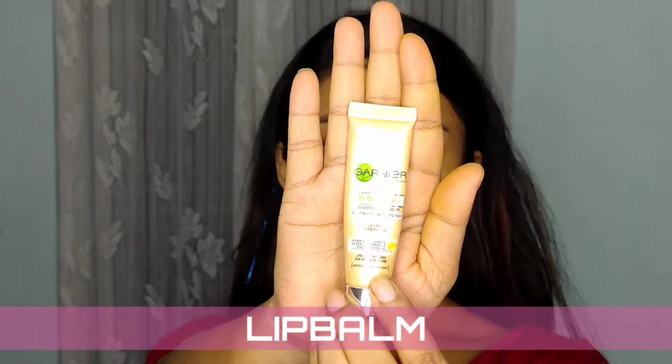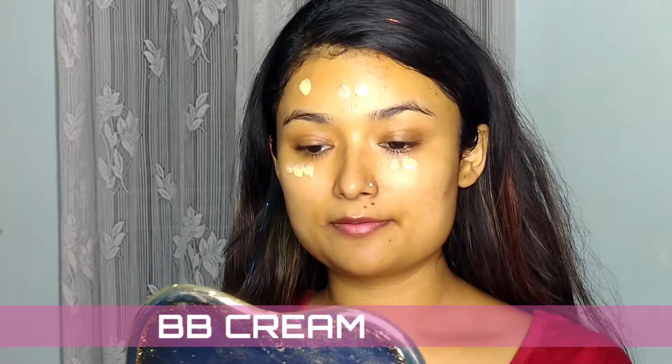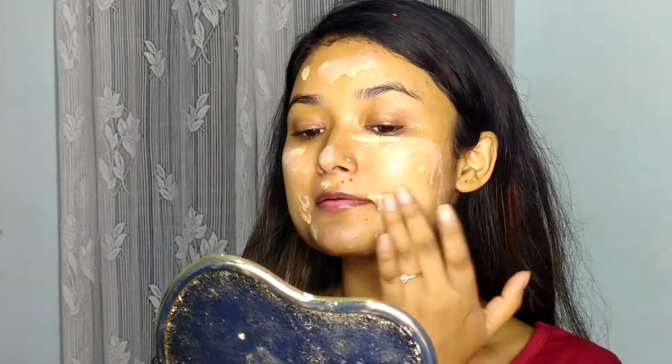Today I will be using Garnier BB cream. Yes guys, I have not moved on to any other CC or BB cream, but I am going to use this and show you because this is really cheap and all of you can afford this BB cream. Especially the teenage girls out there, the school girls or the college girls. You can easily afford this.